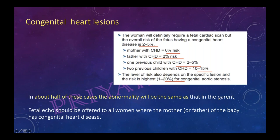So if the mother has any condition, the baby in half of the cases will have the same condition. Therefore, if a mother or a father has congenital heart disease, fetal echo will be offered. You may get a question from this line, so it is important to understand. The take-home message is that if either parent, mother or father, has a history of congenital heart disease, fetal echo has to be offered. You can get a question from this line.